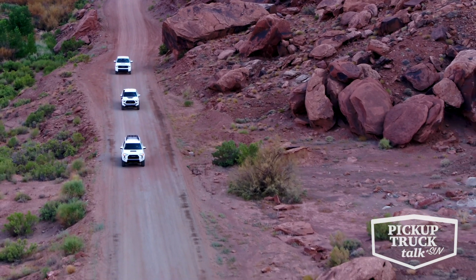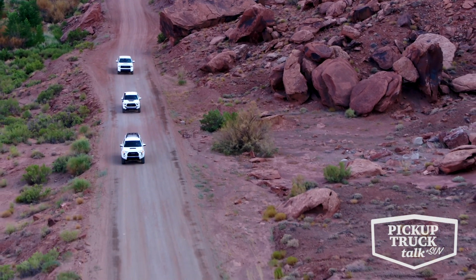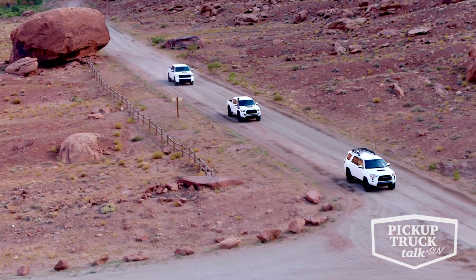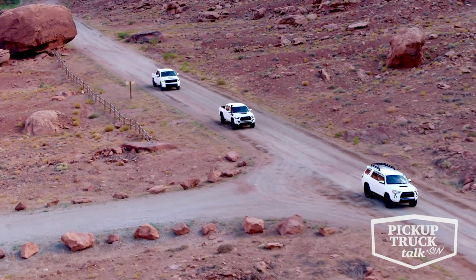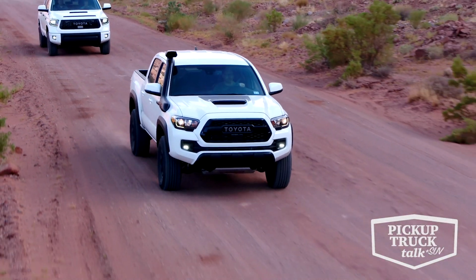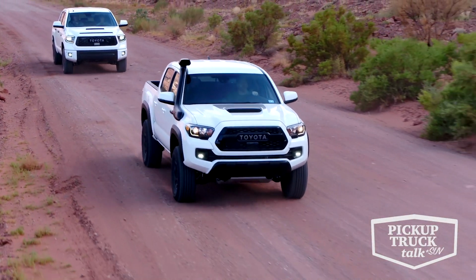The Tundra does not have the crawl control or the locking rear differential, but it doesn't really matter. It has enough power in the engine; it just climbed up the hill anyways. Whereas the Tacoma needed it, and the 4Runner needed it. As I'll get to in a little bit, I think there's some improvements needed as far as the engine.